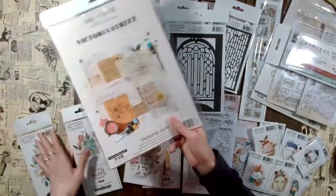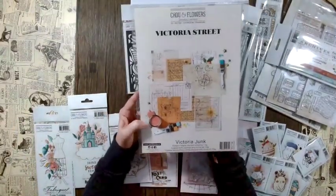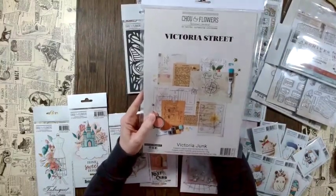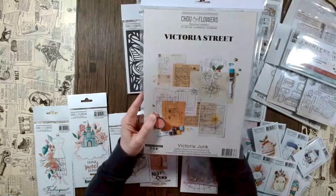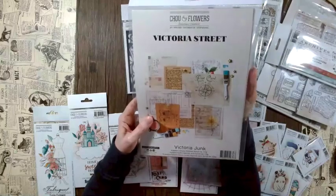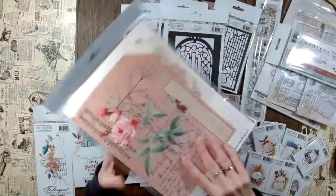And now let's talk about one of my favorite things ever with Chou and Flowers, because their paper packs, they're absolutely stunning. And they're, I think, the only company that I know that doesn't only do white paper, but in one package you also get vellum and you also get craft paper. So let's open that up.